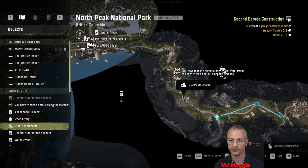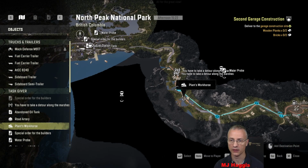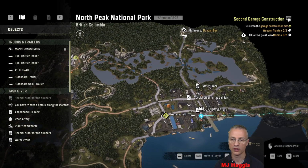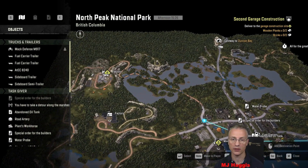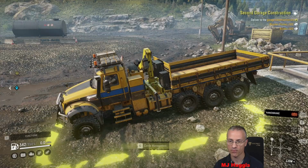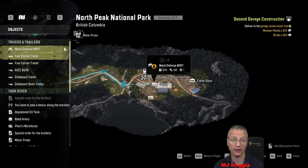Where was that going? I can't quite remember. We're going around there and into town. Maybe stop by the fuel station if it's that bad on fuel, and then we're going up to the factory. That'll do. Okay, excellent. I wanted to actually go back. Sorry, I have to go back into the map. What was that one?